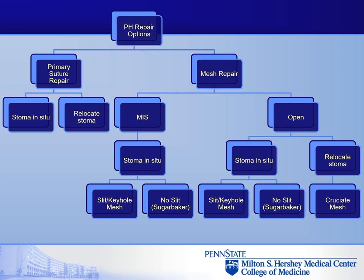So, this is kind of a broad swath overview of what the options are in terms of general configurations for the repair. I think the important part of this slide is really that the hernia surgeon, being faced with the clinical scenario, is able to take a look at all of these options and bring to bear the best option for the patient at the time. None of these options are necessarily ideal in every scenario, and obviously having all of these arrows in your quiver is very helpful.